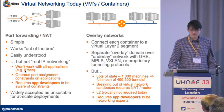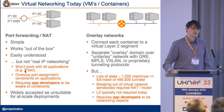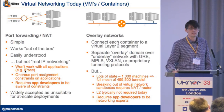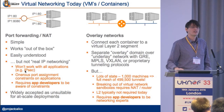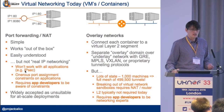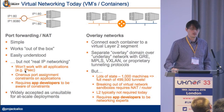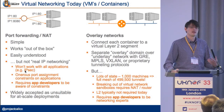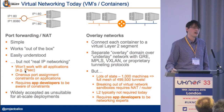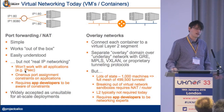The other kind of virtualized networking technology that's very popular is the concept of the overlay network. This is something that's been around in VMland for ages. In OpenStack, there are a lot of different networking technologies using overlays, and it's coming to the container space as well. So here we're connecting each container or VM to a virtual layer 2 segment. So we're simulating a layer 2 network, which we're overlaying on top of the actual network that you've got between your compute hosts. And there's different technologies that you can use there: GRE, MPLS tunnels, VXLANs, whatever.